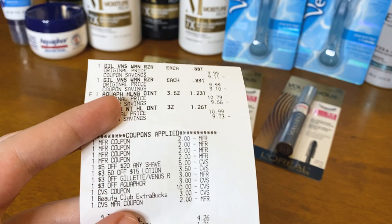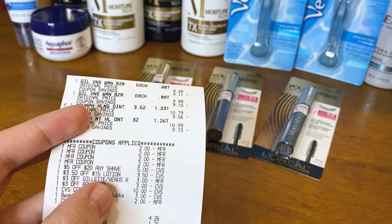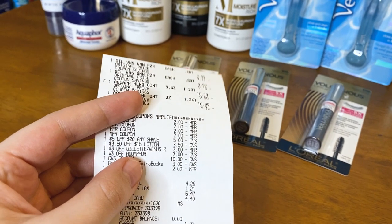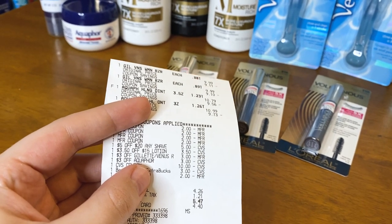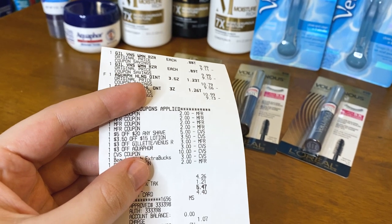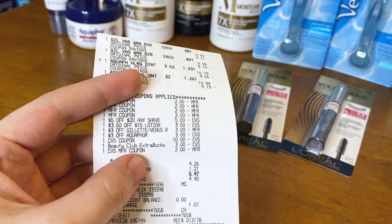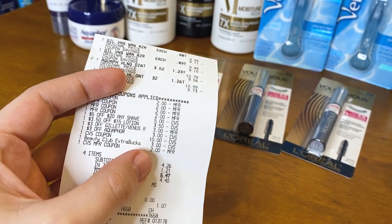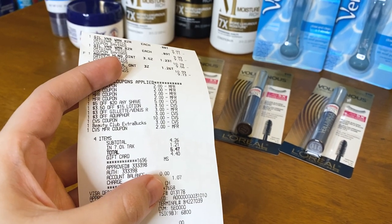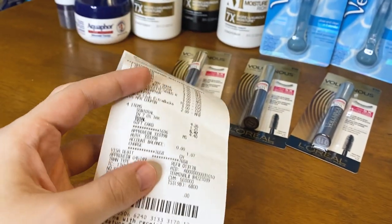Okay, so here's all my coupons, my $2 manufacturer coupons for all four items, my $5 off $20 shave, my lotion CRT, $3 Venus. Now this Aquaphor is an app only coupon, so you can only clip that on your CVS app. It will not print from the coupon center. So definitely check your app if you haven't yet, because everybody should have this, I'm pretty sure. So then all that came off, and then I used $15 in extra bucks to pay, and then my subtotal was $4.26 plus tax. I used the rest of my gift card to pay for it, and then I just had to pay a dollar on my debit card.